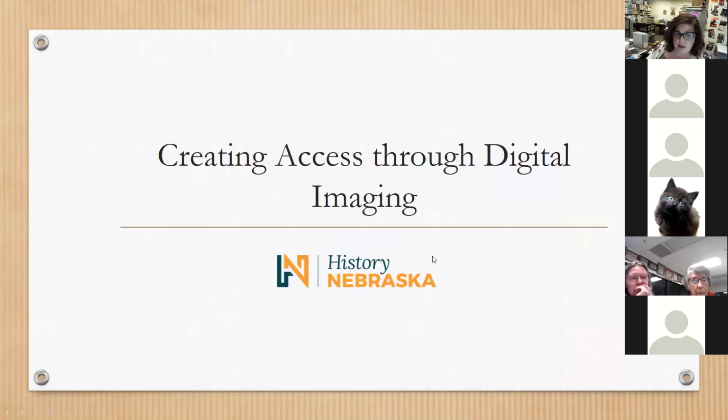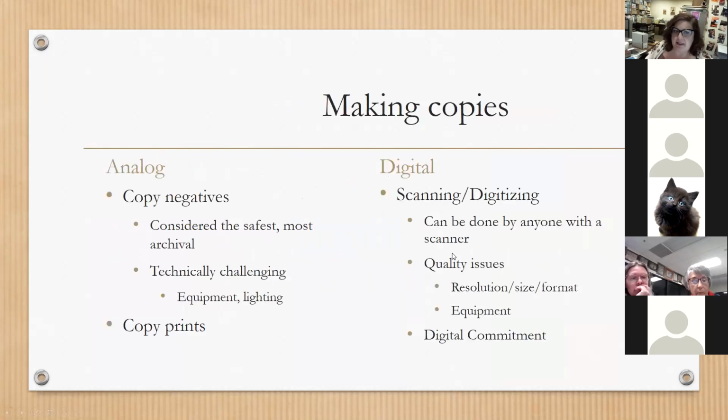Okay. Creating access through digital imaging, which I know I am running really late, so we'll talk about this quickly. You can either make analog copies or digital copies. Digital copies are made through either scanning and digitization. You should know that it can be done either with a camera or by a scanner. There are sometimes quality control issues, like you want to make sure you have the right resolution, size, and format, as well as good quality equipment, and that it is a digital commitment.